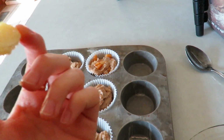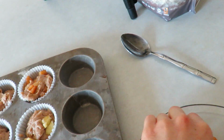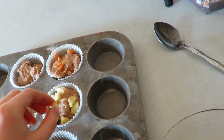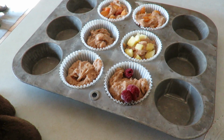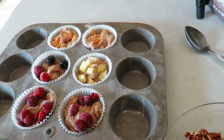And then oddball, I'm not expecting this to be good. We had pineapple from another recipe. I didn't like that recipe, so I'm gonna put some pineapple in here and just see how it tastes. I'm not actually the world's biggest fan of pineapple. I like it better cooked and on pizza. And then I want to do the rest just raspberry. I got out blueberry, so I guess I'll do a blueberry raspberry.